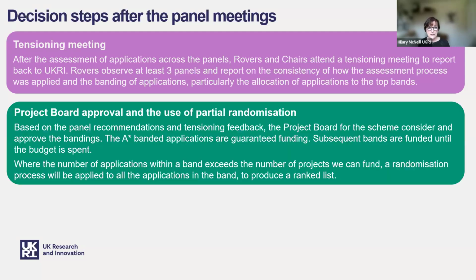The next step is for us to present banding data to our project board for approval, based on these panel recommendations and the feedback from the tensioning meeting. The A-star banded applications are guaranteed funding. Then subsequent bands are funded until the budget is spent. In round 1, we were able to fund A-stars and then applied a randomisation approach to all applications in the A band, where there were more than we could fund. This ensured that all funded applications had met or exceeded a quality threshold and were of the highest standards.